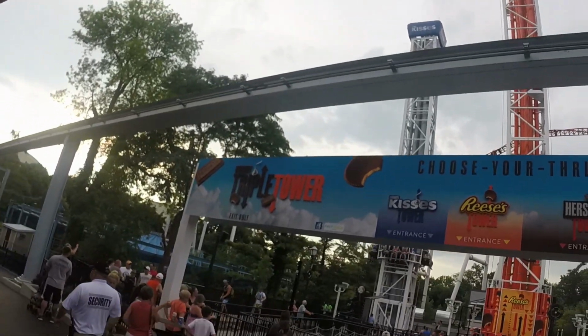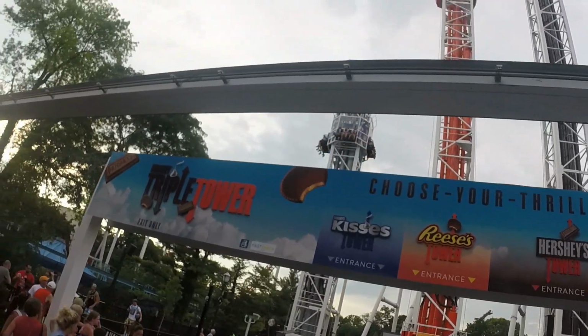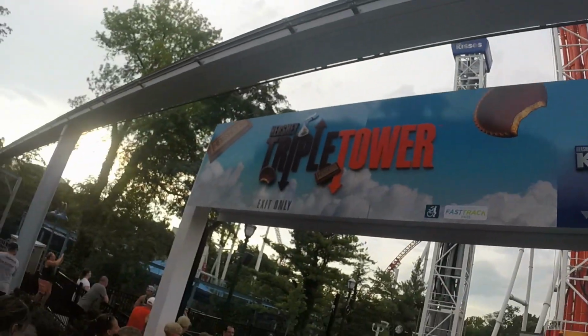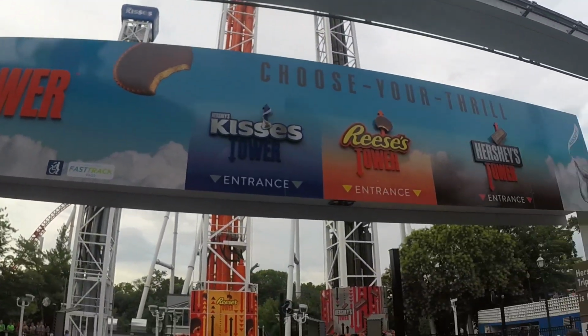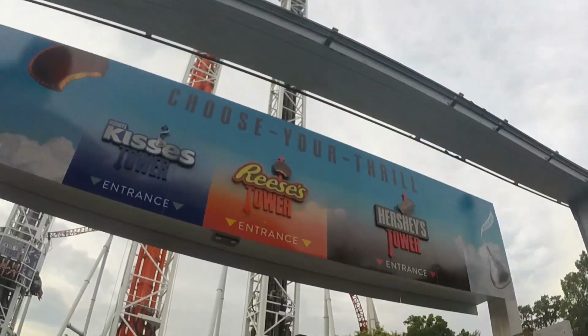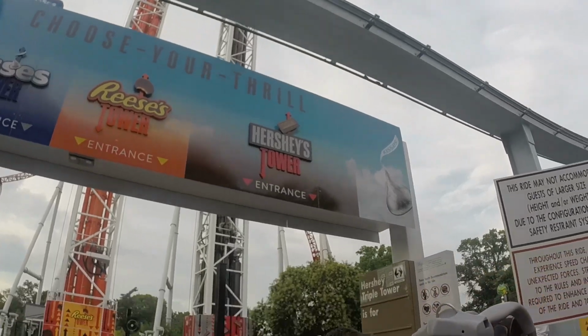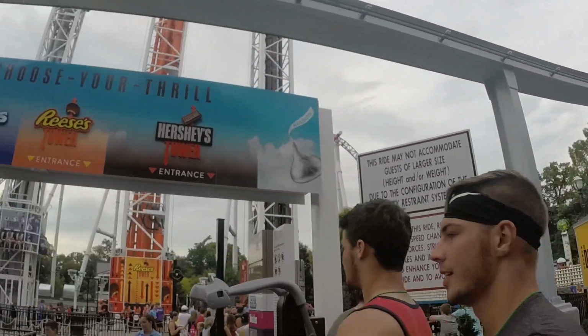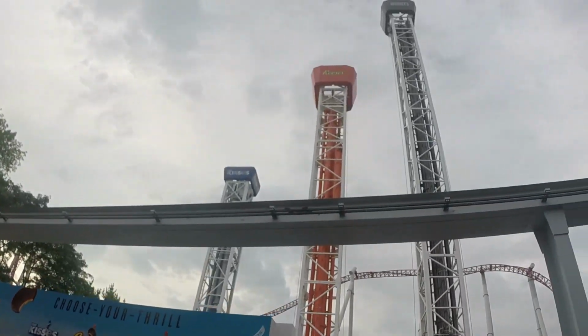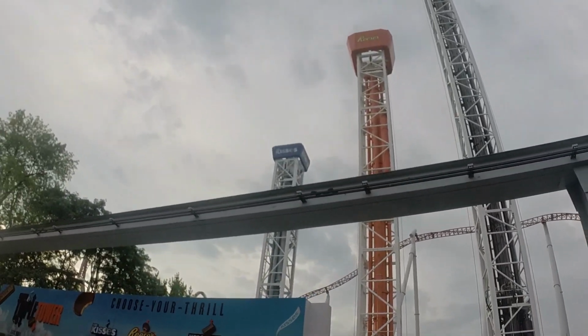Right here, my friends, is the newest attraction for 2017 at Hershey Park. It's the Hershey Triple Tower. You got the Hershey's Kisses, you got the Reese's Tower, and then you got the Hershey Tower. And they're all varying size. Let's see if we can actually get a nice little look over here. So there are the different sizes.